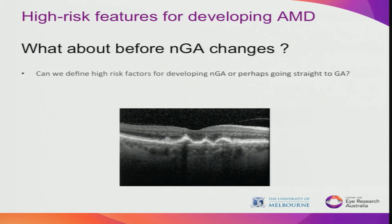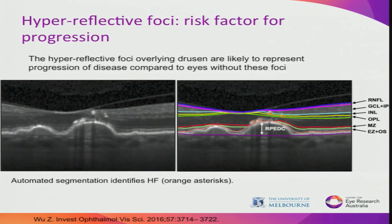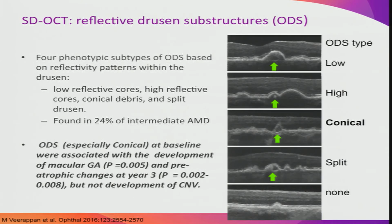Now this is one thing, but what happens even earlier than this? We find that there are hyperreflective foci here associated with a transmission defect. So when drusen start moving towards geographic atrophy, you first get hyperreflective foci, then you start getting the nascent geographic atrophy changes. So hyperreflective foci are a risk factor for progression towards geographic atrophy.